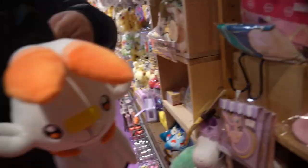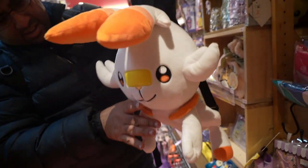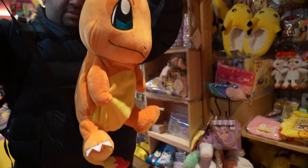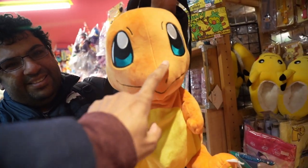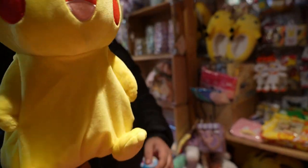Scorbunny's got a backpack. That's a cuter one. Oh no, his face is a little long. But I like the concept and the idea. Charmander backpack. I know people would love that in America. That is pretty cool. Even if his face is a little like nose like a turtle, it's still a Charmander backpack. Well, they do have a Pikachu backpack.